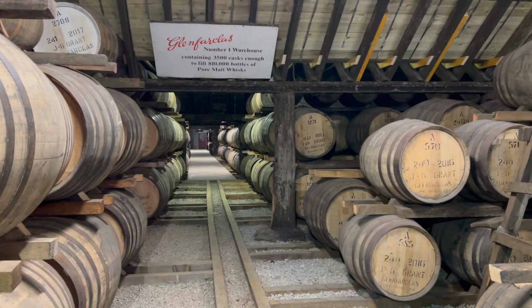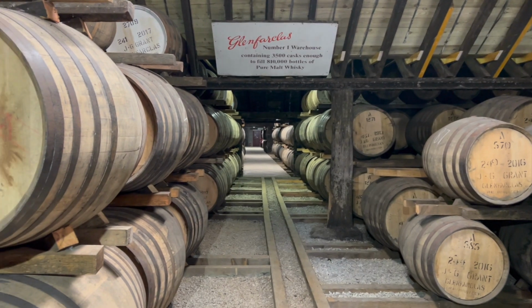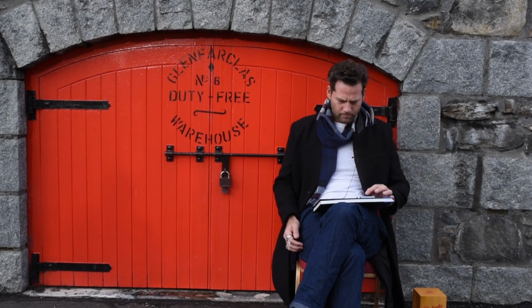So in the 1940s, he went to Spain and he struck a deal with one of the bodegas in Spain just to start getting Oloroso sherry casks. Since then, that's basically all they use. 99% of all the casks, of all the bottles, actually come from Oloroso sherry from this bodega in particular.